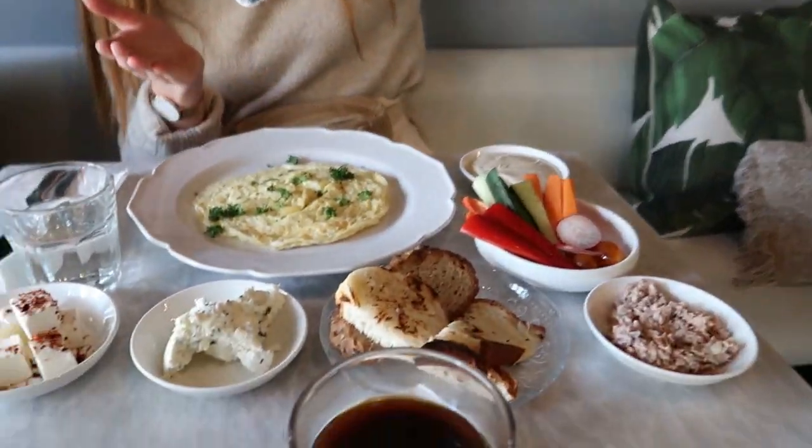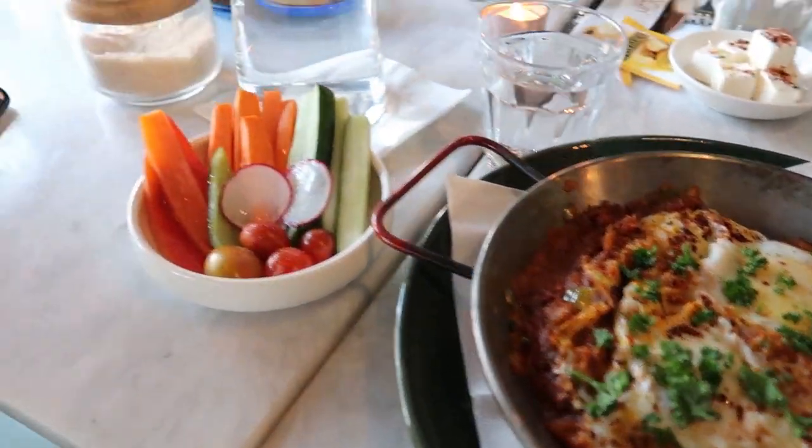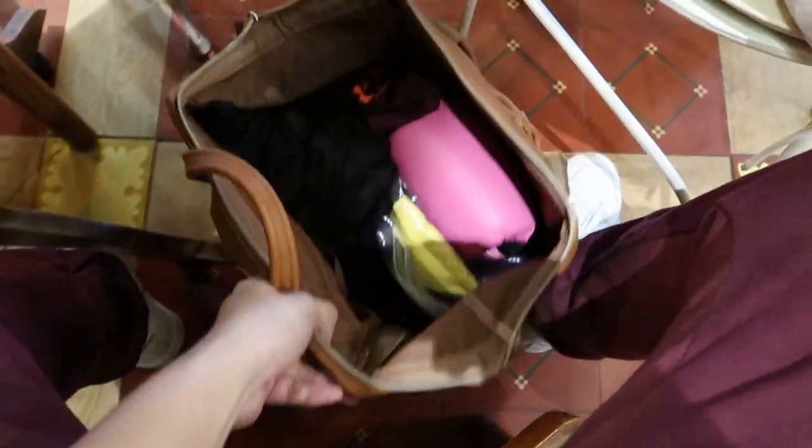1, 2, 3, 4, 5, 6, 7. I've got 7 plates for breakfast. I'm not joking. I was like, is this all for me? So yes, good. It is. And George has got the shakshuka. Which looks amazing.